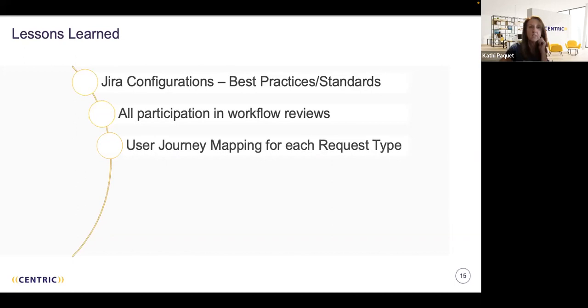We also did user journey mapping. So we really didn't do this for the incidents and the request types. We mainly did this through change request because they had a lot of different changes across different environments, different technology. So we really wanted to understand that change request.